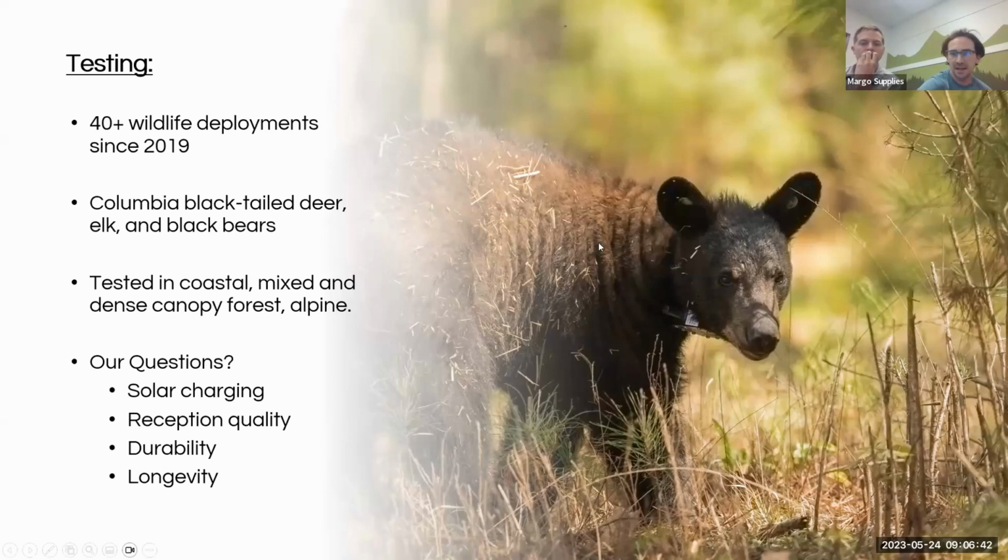And throughout the process, we've had them tested in coastal environments, kind of mixed and dense canopy forests, alpine environments as well. And throughout these deployments, we're really looking at what's our real world solar charging capacity, what kind of reception quality can we get from these collars. Again, you'll notice here, it's hanging below the neck. We're not trying to have the collar sit on top of the neck. We're also looking at the durability of the device and the long-term longevity of it.